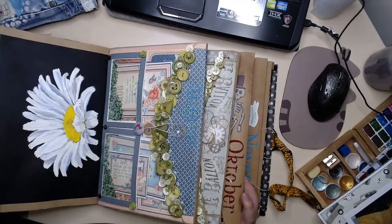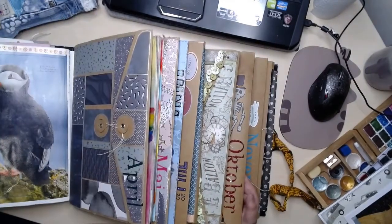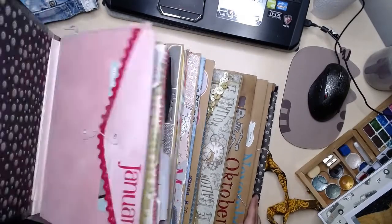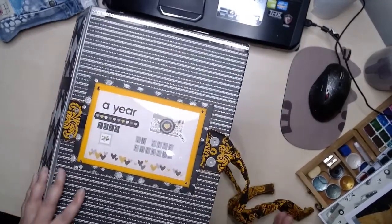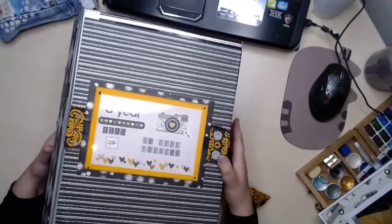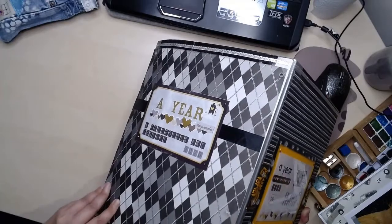This is a humongous art journal. It's got like a 14-inch wide spine. Yeah, you heard me. 14-inch wide spine. And it just folds up like a regular book, and then I can close it with this tie here, and then I can flip it a little bit. This is the spine.